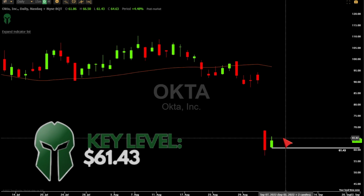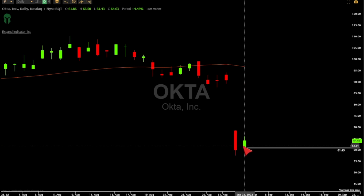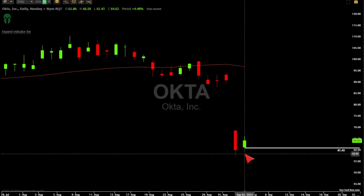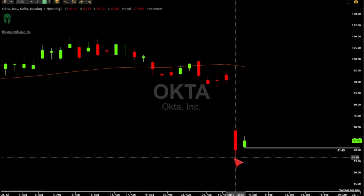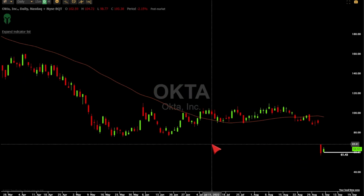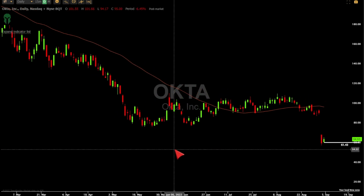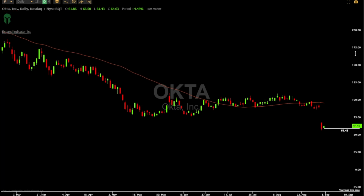If you pop over this level right here, if you pop over 66.50, let's say you pop over that number, this whole trade's negated. My entire entry's negated if I pop over. I'd have to look for another setup. But breaking that 61.43, anything that's missing earnings like this is going to get absolutely crushed. If they're going to crush the ones that are beating and exceeding and raising guidance right now, what do you think they're going to do to the ones that don't have stellar quarters?